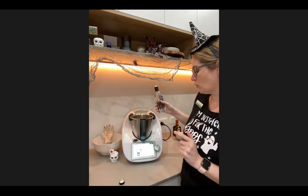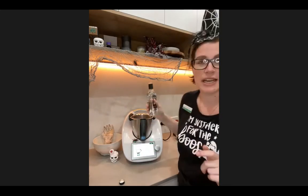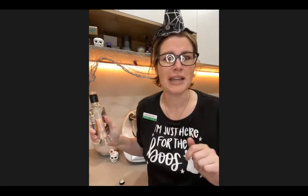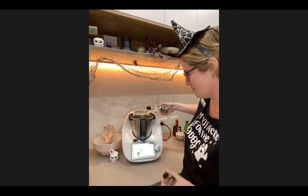So this calls for 8 ounces of vodka. I have just read, as I'm standing here staring at it, that it wants cranberry, apple flavored and pink colored vodka. Didn't spot that one. So we're just standard vodka. So we're going to put 4 ounces of that in there.